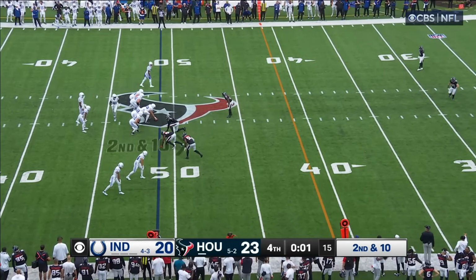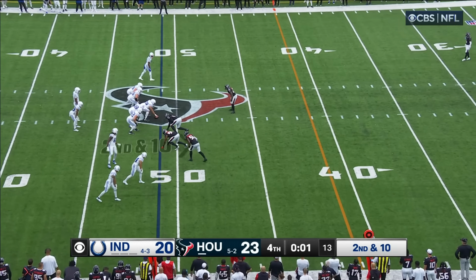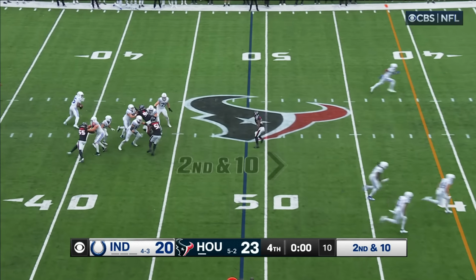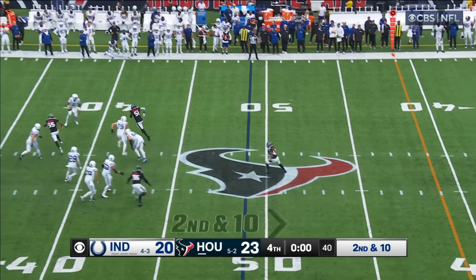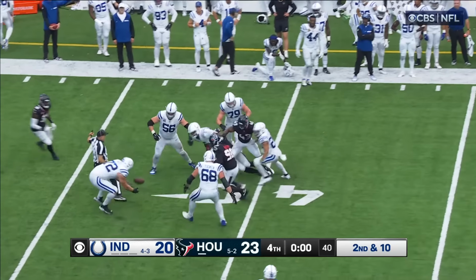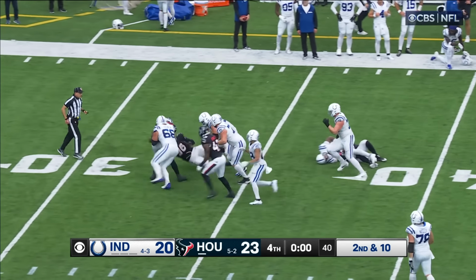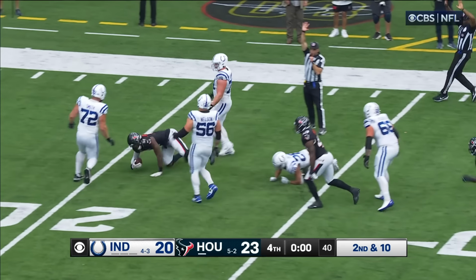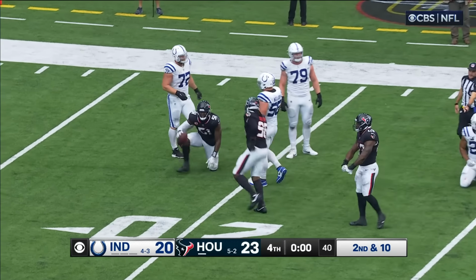Jets did complete a Hail Mary against the Bills a couple of weeks ago. Colts trying to do the same against the Texans. Richardson buying time for his receivers to get down there. He's in trouble, and Richardson trying to stay alive. Laterals to Braden Smith, scooped up by Autry. Ball is still loose. Will Anderson has it. He is down, and the game is over.